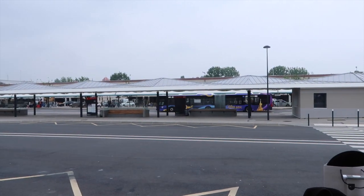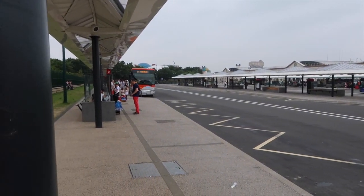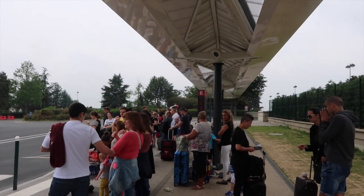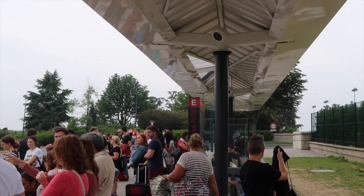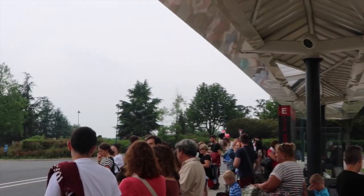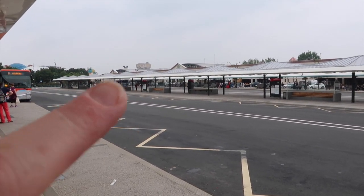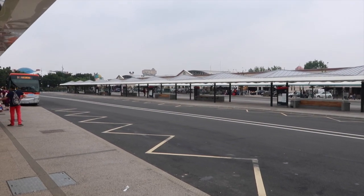So this is the new bus station. And you get it from bus stop E. You see that on the side there? So the bus is just coming in around there. It's over there, he's gonna come around. So yeah, a bit of a palaver. We had to walk to everyone to find it, but there we go.